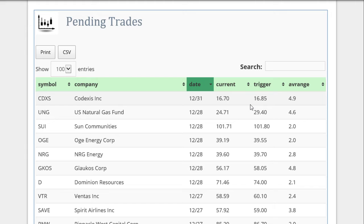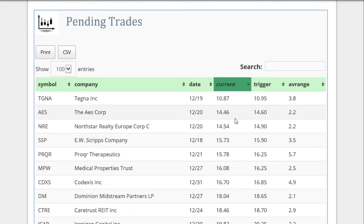Basically, that column gives you an idea of how much the stock costs. Is it a $10 stock? Is it a $100 stock? Is it an $80 stock? Is it a $50 stock? The current price just clues you in, and you can sort on that. Maybe why don't you click on that and sort? You can also see how close it is to the trigger. That was going to be my next thing.